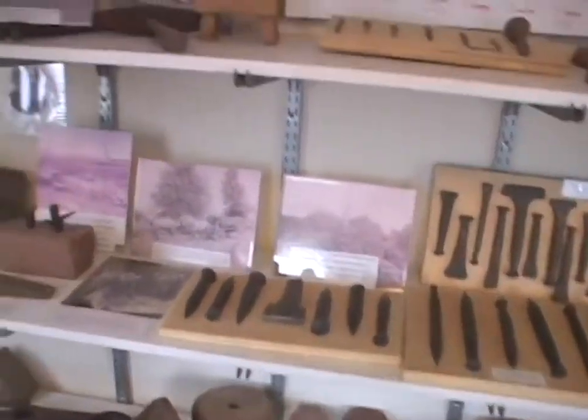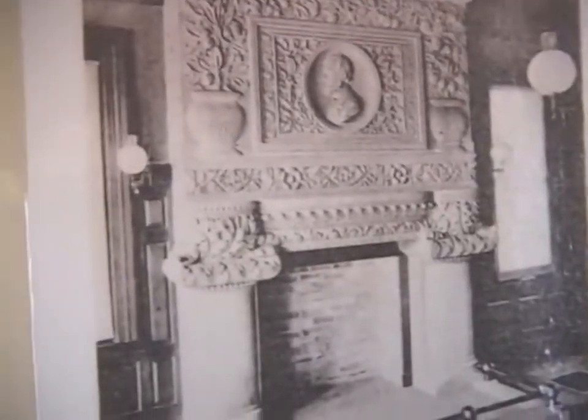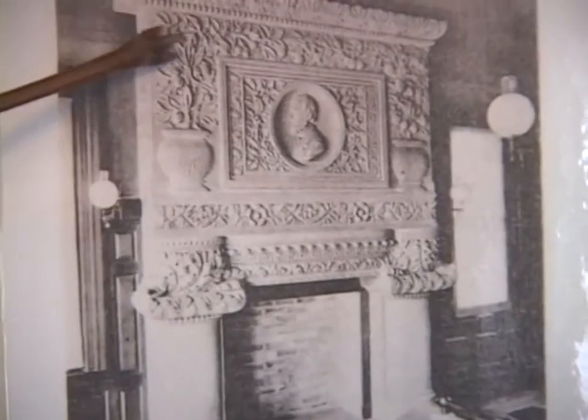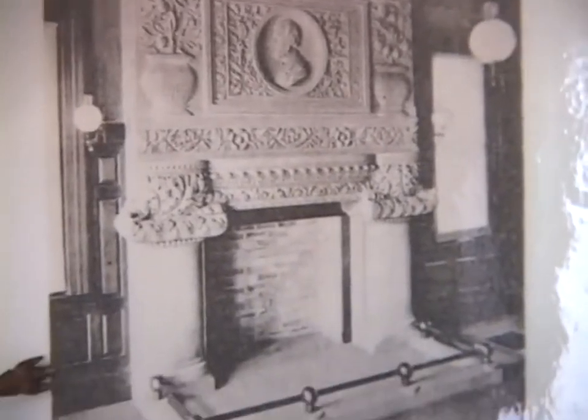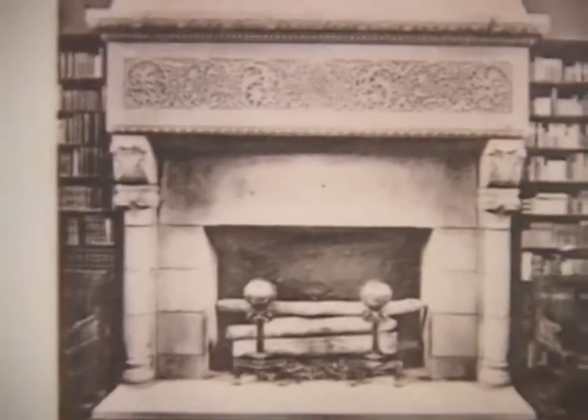This is a sample of some of the fancy carving done by the Norcross brothers' men. This is the memorial mantle in the Ames Library in Easton, Mass. It was designed by St. Gaudens, I believe. It's still there, you can go visit it. And then this is a mantle in the Billings Library in Burlington, Vermont. All done with local stone.